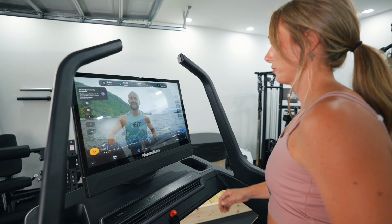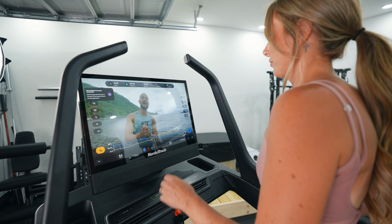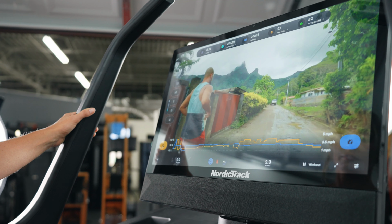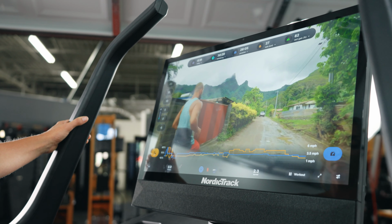Another cool feature that is included with this is you can go ahead and create custom maps on Google Maps for your workouts, which is something, again, a lot of other programmings don't offer.